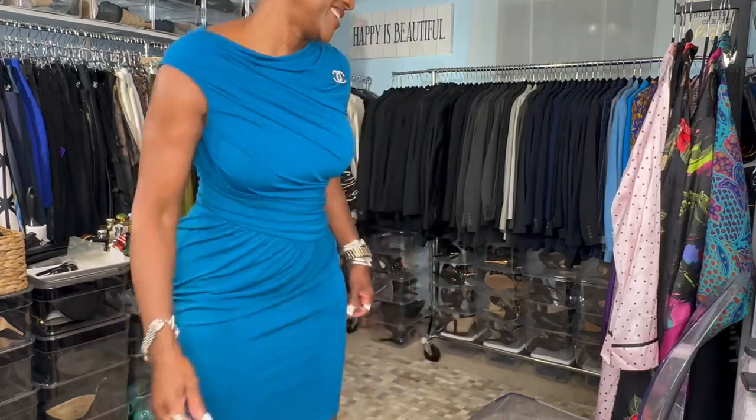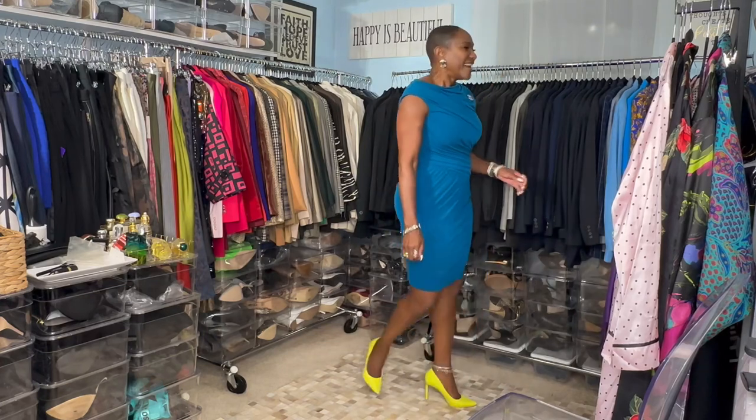Here is the earring with the brooch. Did you guys notice I have some lashes on today? Some little false lashes. I normally don't, but I decided to wear some today. Just change it up a bit. All right.